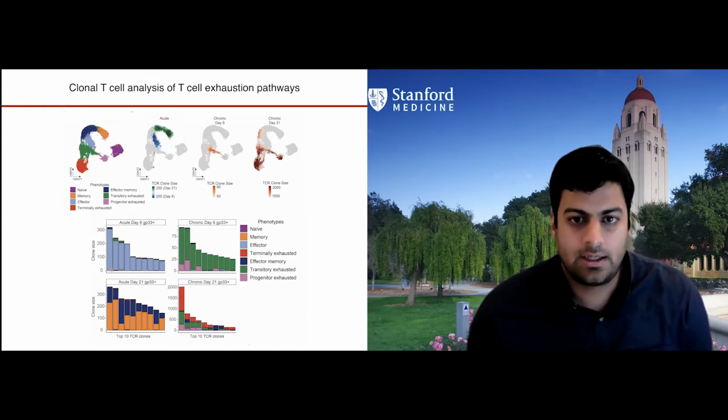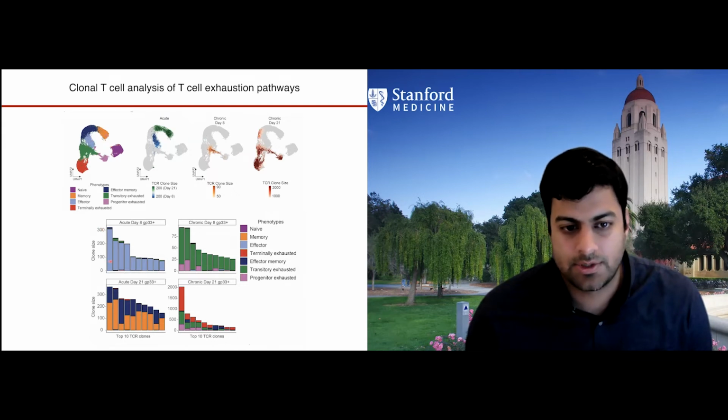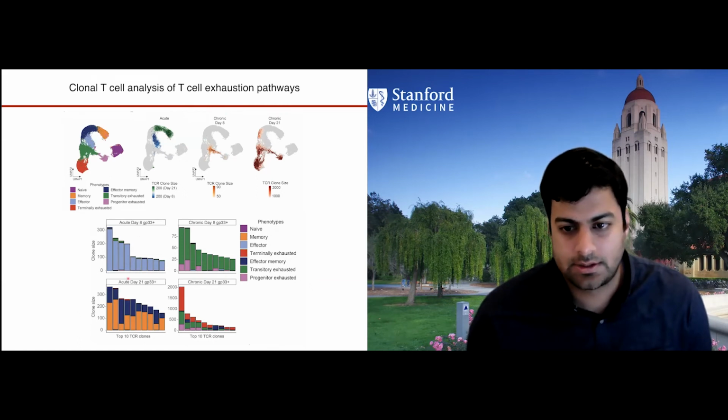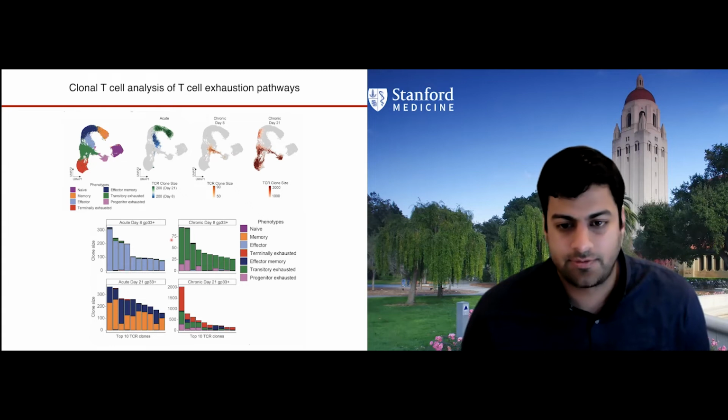Now what's happening at the level of individual clones? What these plots are showing you is every bar, every column, is an individual TCR clone with a unique TCR sequence. The height of the bar represents clone size, and the coloring represents which of those cells are in an individual phenotype. And so again, in acute infection, early, it's all effector cells. Late, it's all some flavor of memory cell. In chronic infection, these are just the top 10 expanded clones. You see most of the cells in either progenitor or transitory early exhaustion phenotype. That's probably what we would expect. At late time points, you see the development of terminal exhaustion.